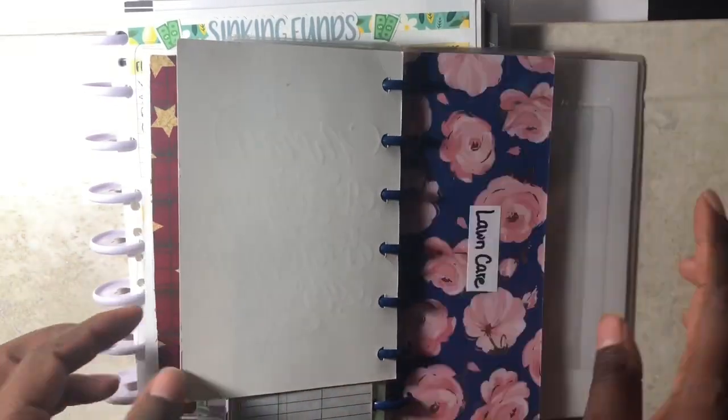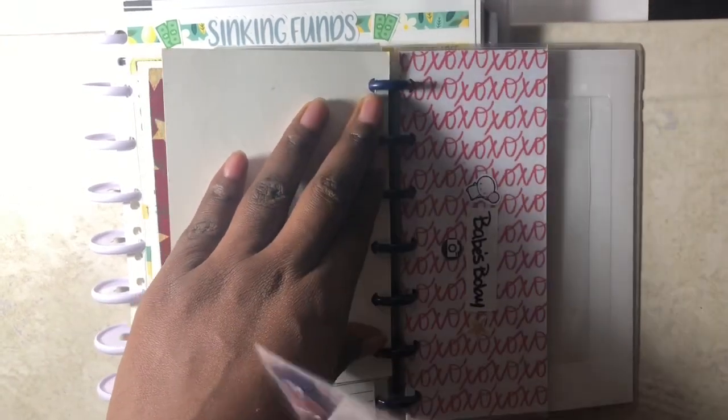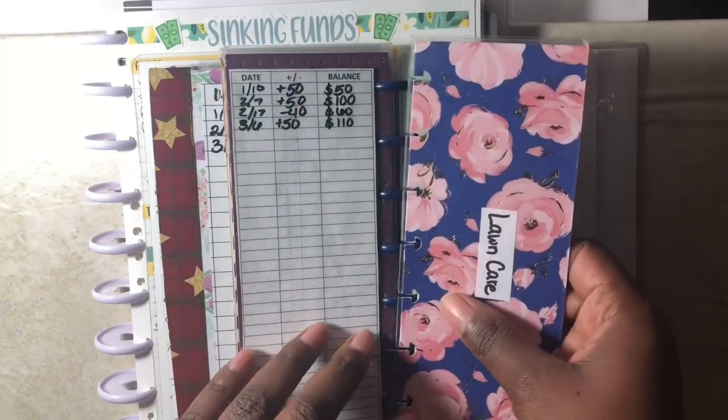Okay, so these envelopes are currently not active: Christmas, babe's birthday, and lawn care. Lawn care will start in April, so I'll just go ahead and move this over. I will be stuffing this on April 3rd.